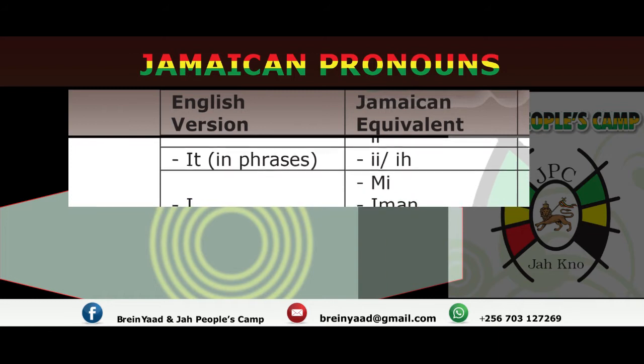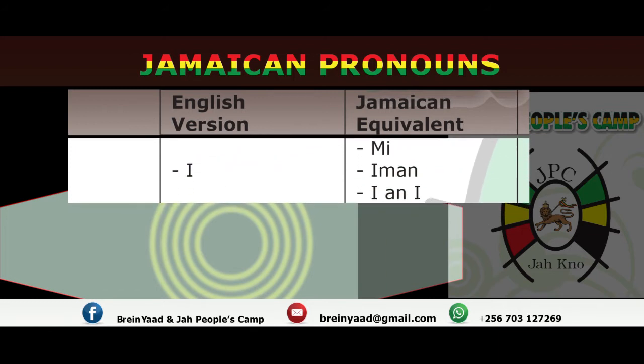Again, personal pronouns. We have I. That is English. How do you say I in Jamaican? You say me or I man or I and I. Me is used by the wider Jamaican, the wider part of Jamaica. But I man and I and I is mostly used by Rastafari. Remember, we don't say Rastafarian. We say Rastafari, or we say Ras them, or Rastas. Rastafari.